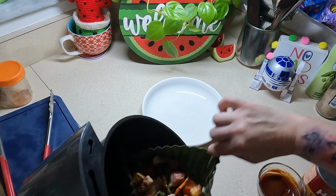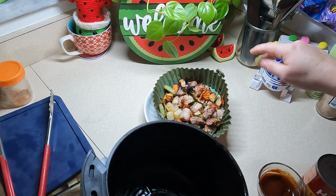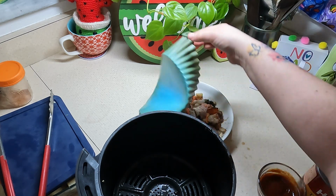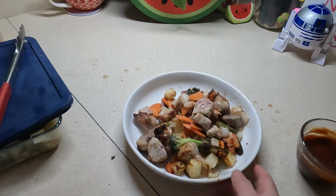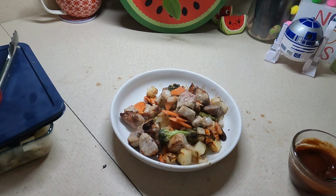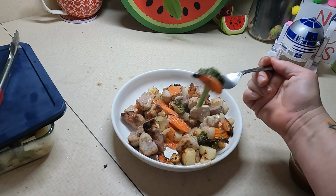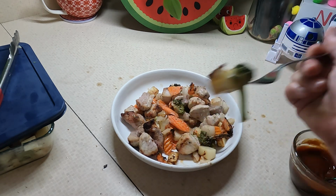It ended up being 13 minutes at 400 in the air fryer. I had it in this little liner so it soaked up some of the juices, and this turned out absolutely delicious. I really like it. It did need some kind of sauce because it was just a bunch of meat and potatoes, you know, didn't have much of a sauce to it, but the texture of everything was really good. The potatoes were cooked, the pork was cooked through yet still juicy.